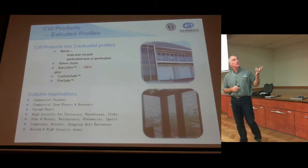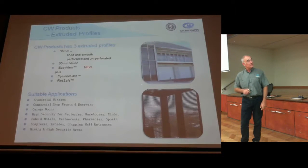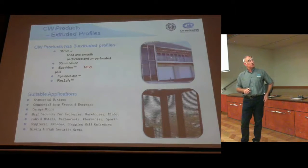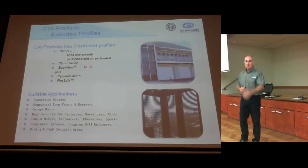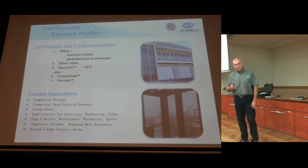Our 36mm profile, as I said, is our most versatile one. If any of you live anywhere near the Summit and Surf Lifesaving Club, these are effectively cyclone safe roller shutters. They live on the top of the cliff, small Adelaide cliff. They cop a battering when the storms blow up from the southwest. They've been up for 12 months. The surf club loves them, and they work really, really well.